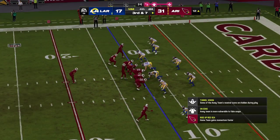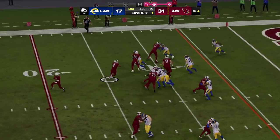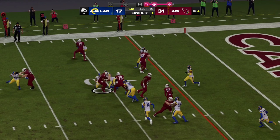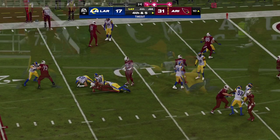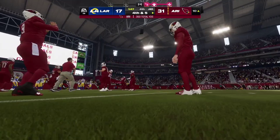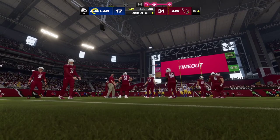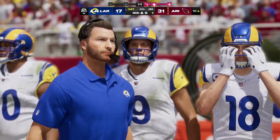Here's play number 7 on the drive. This is 3rd and 7. They'll stay on the ground with Connor again. And he'll be tackled right on the 10, well short of the first down. The Rams going to be forced to use their 3rd and final timeout as they'll head to the sideline and talk over what to do next.